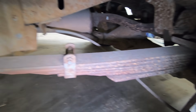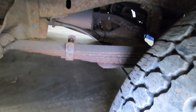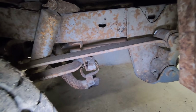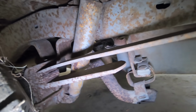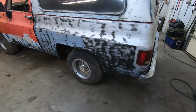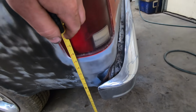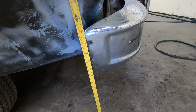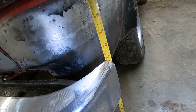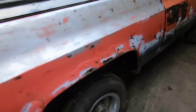See, look at all that big stack of leaf springs. We're putting an even bigger stack in. I can't count. We'll lay them side by side, but see how there's like, I don't know, five springs up there, six, and only one back here. Yep, that's not good. Doesn't help that the tires are low on this side, but let's measure. We'll call that 23 inches at the top of the bumper, and almost 27 on this side, so nearly 4 inches different.